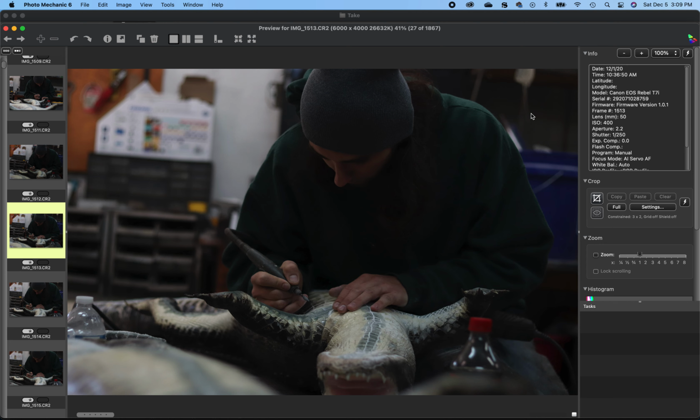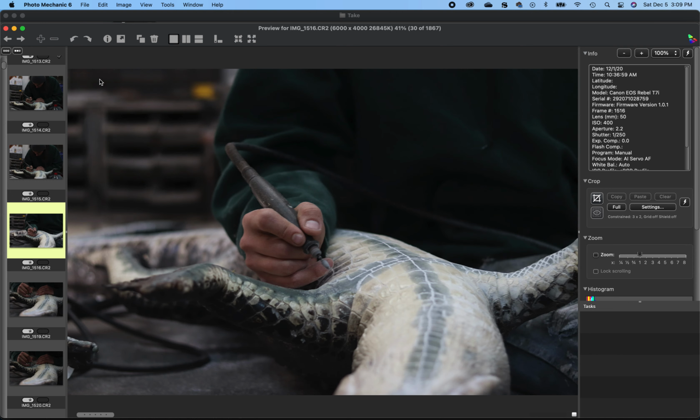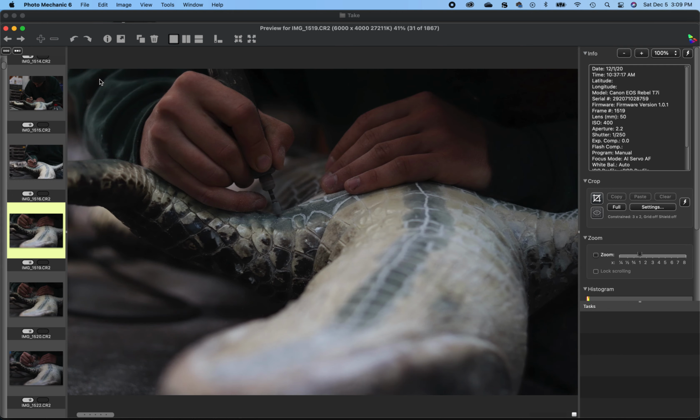See what your settings are. Well, you got a pretty low ISO, so you can open this up in Photoshop if you needed to without it looking bad.